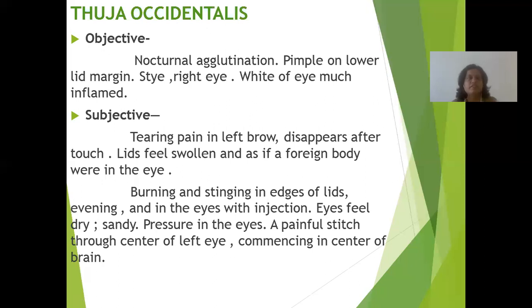Then next is Thuja occidentalis. Thuja is a very great and useful remedy in the inflammation of sclera when there is nocturnal agglutination, pimple on lower lid margin, sty in the right eye, white of eye much inflamed, then subjectively there is a tearing pain in the left brow, disappearing after touch, lids feel swollen and as if a foreign body were in the eye. There is burning and stinging in the edges of the lid, evening and in the eyes with injection. Eyes feel dry, sandy, pressure in the eyes, painful stitch through the center of the eye and commencing in the center of the brain.